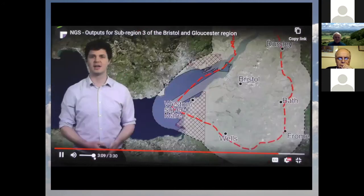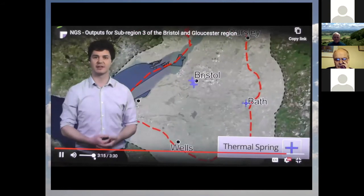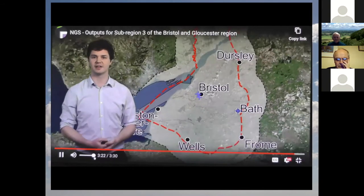There are thermal springs in Bristol and Bath, which indicate that groundwater is moving rapidly from depth to the surface in these areas. This would need to be considered in the siting of the GDF in this subregion.